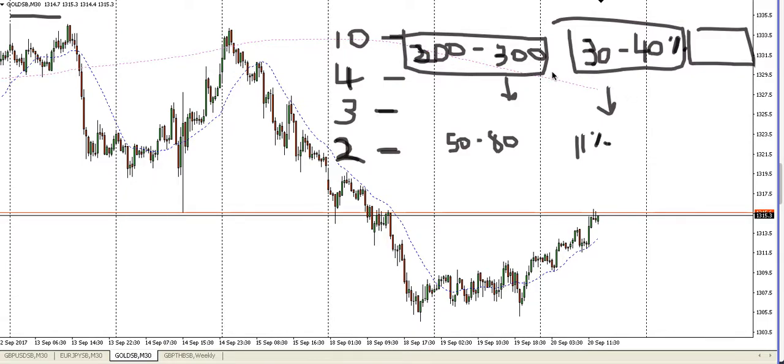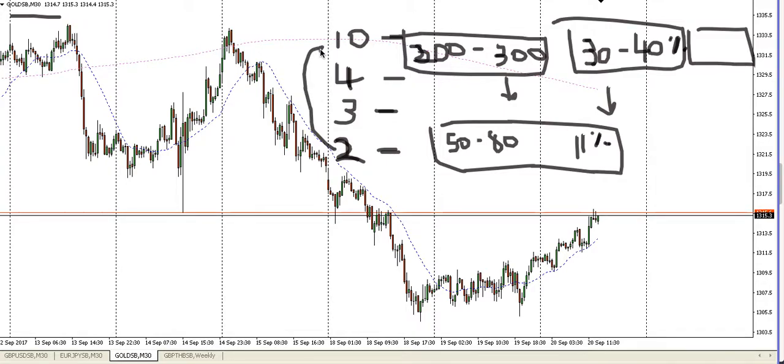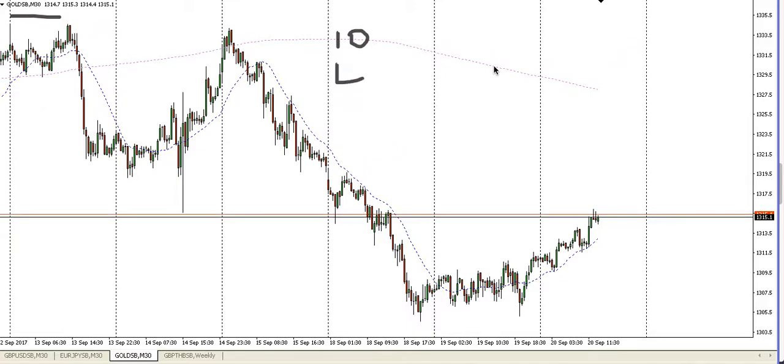In an ideal world, what we want to do is trade this span of risk to reward, 2 to 10, so we can deal with this downside, but also give us a possibility of hitting these much higher returns. So I'm going to look at a simple way of perhaps achieving that. The obvious idea is to use a trailing stop.